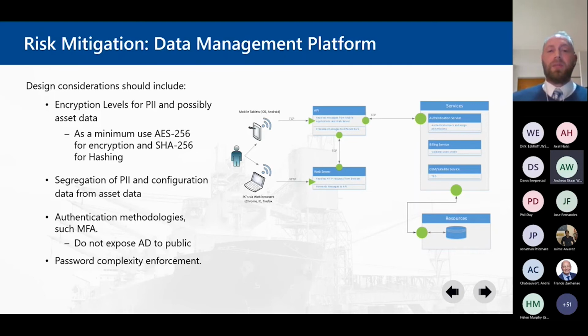So we use AES-256 as a minimum for encryption, and you should be using SHA-256 as your hashing algorithm for storing your passwords. One of the things you also need to look at is the segregation of your personally identifiable information and configuration data from asset data. Don't keep them on the same system, don't keep them on the same database. If there's a breach or an exploit going through your asset data, you don't want them to go through and find your PII information.